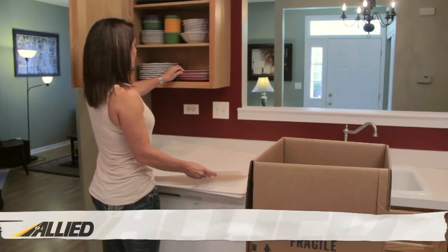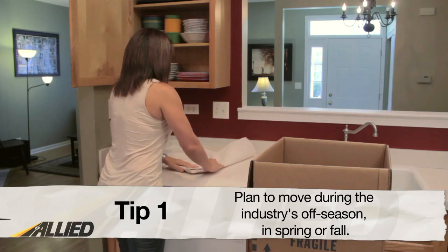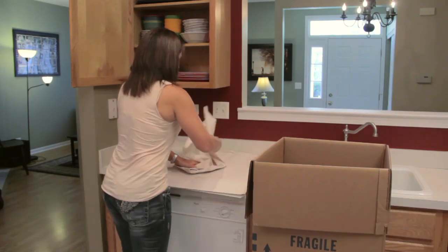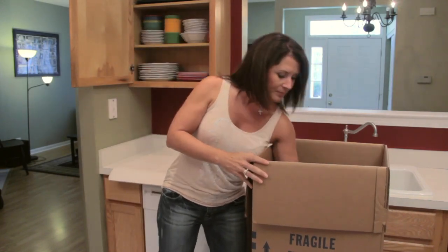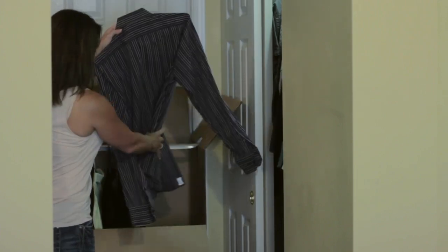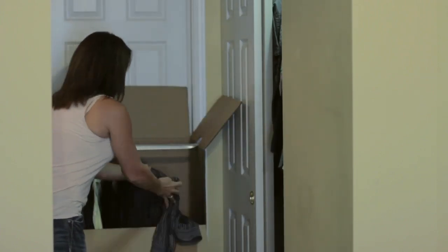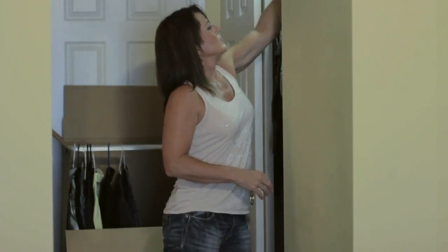Number 1, plan to move during the moving industry's off-season. One of the busiest times of year for moving companies is during summer or holidays and on weekends. If you want to save yourself extra costs that companies charge during these busy times, it's best to plan a move during spring or fall time. Also, if possible, have the company move you during the week instead of the weekend. Sometimes rates are higher on the weekends than during the week.